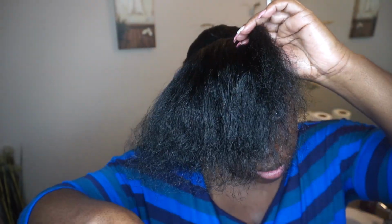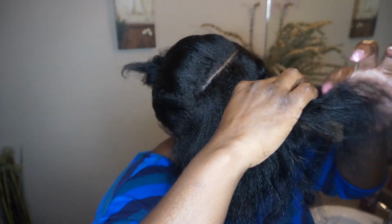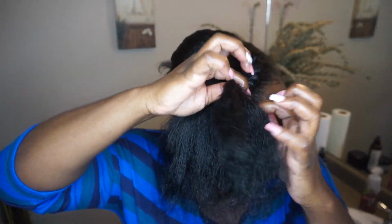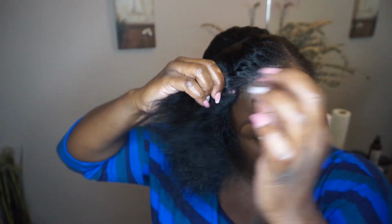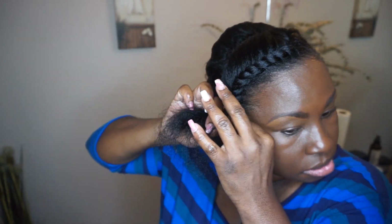So we have started our two-strand flat twist, and we're just taking chunks, two-strand in chunks, and doing huge flat twist. We started from the midsection in the top of our head, and we came all the way down. I like sometimes to put it so close to my forehead because of the look. I put it back sometimes and I put it forward sometimes.